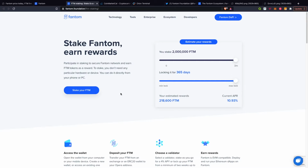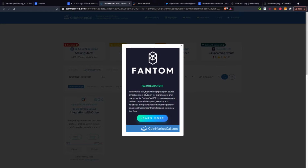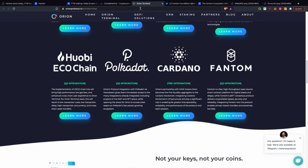I will be jumping on to some upcoming news now. So guys, I've just jumped onto CoinMarketCap just to give you an insight on the upcoming news that's going to be occurring this year. So as you guys can see, I did pull up this one here, integration with Orion. So in terms of here, as you guys can see, Fantom is a fast, high throughput, open source smart contract platform for digital assets and DApps, while Fantom's ABFT consensus protocol delivers unparalleled speed, security, and reliability. Integrating Fantom into the protocol enables most interest transfers at extremely low fees. So it's on the Orion's terminal, as you guys can see here as well. You go ahead and click learn more just to give you the insight what else is available.